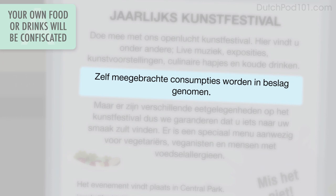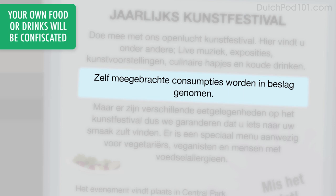The description reads that if you bring your own food or drinks, they will be confiscated. Zelf meegebrachte consumpties worden in beslag genomen.